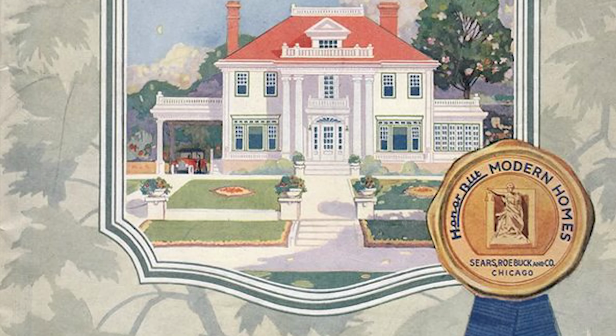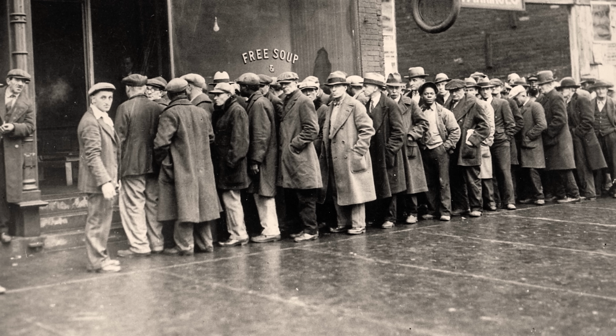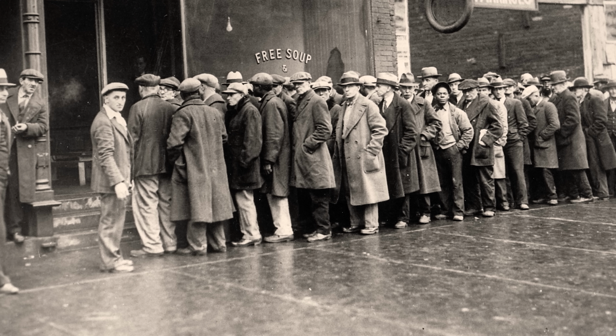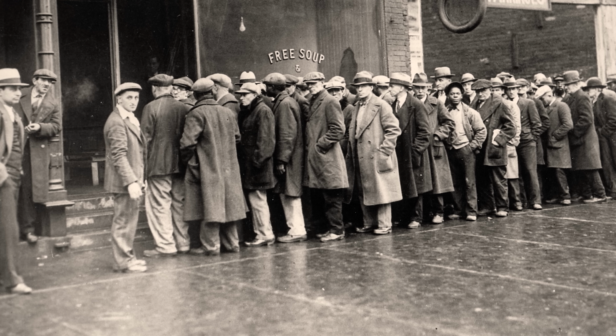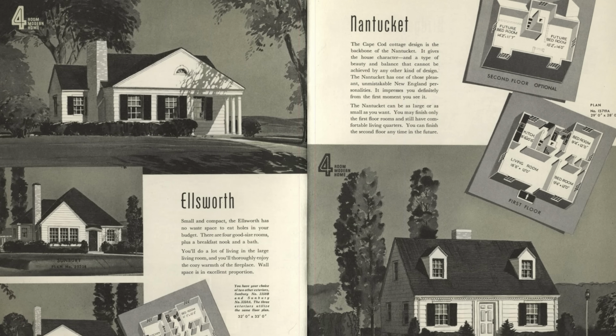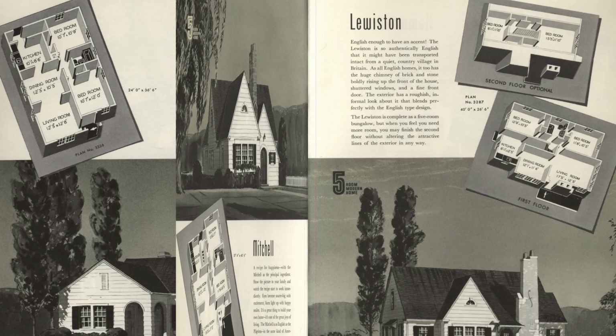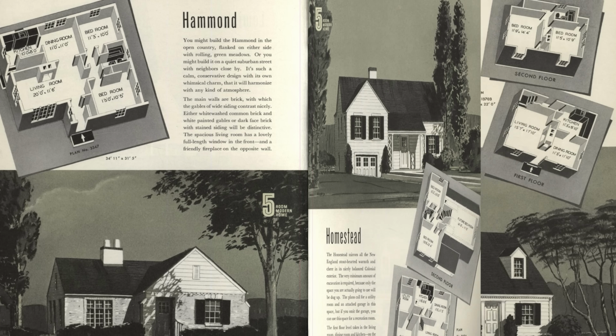But why did this wildly popular and profitable division of Sears shutter? Well, the Great Depression hit Sears hard, forcing the company to stop offering mortgage financing by 1933. Despite this setback, the company continued to sell homes until 1942. Over the program's lifetime, Sears sold more than 70,000 homes across North America, many of which are still standing today.